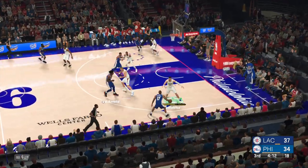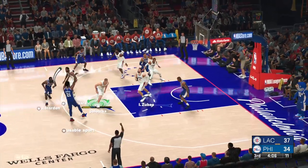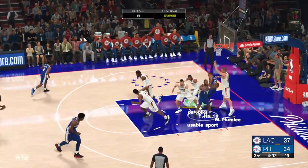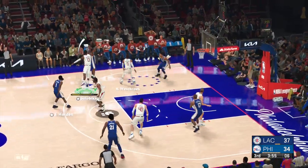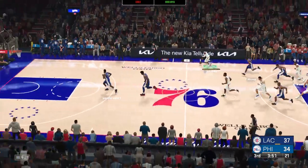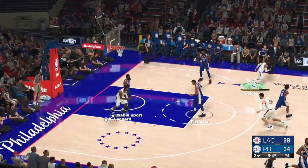Pass to Tucker. Back to Embiid. Harden draws the double. For the tie, they get the rebound. Here's Tucker. Back to Harden. Good ball movement here by the 76ers. Maxey, no good. And I thought that was going to drop. It looked good from here. And then Leonard with the dunk.